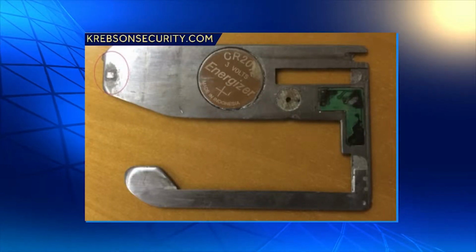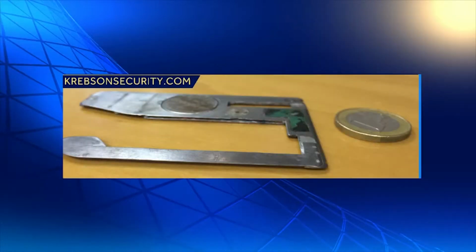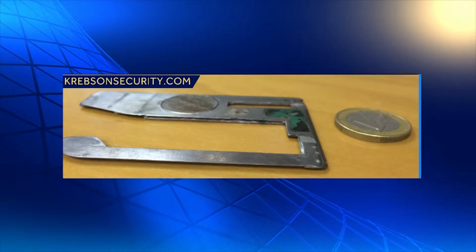But some of the more sophisticated skimmers cannot be spotted because they are paper thin like this one, and they actually fit inside the card slot. You may see a little piece of fishing string or a little piece of wire coming out or a little metal tab so they can withdraw it. But if you don't look for it, you may not see it at all.